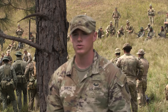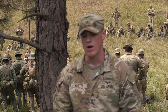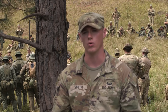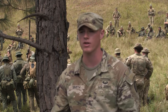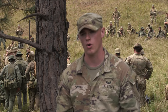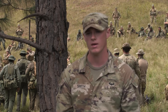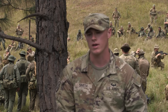So 227 B Co is the jungle company, so it is real important to have because we are experts in jungle. Our main priority is going into the thick stuff, coming out of the thick stuff, attacking our enemies where it's least expected. So it's really important to know all the rope systems just in case a casualty goes down, for equipment, how to get across cliffs and bodies of water and all that stuff.